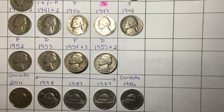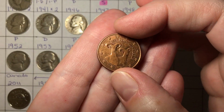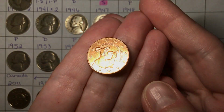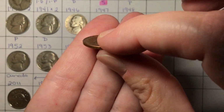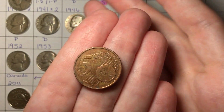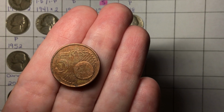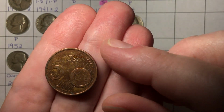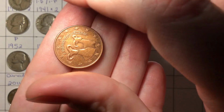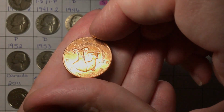And I also did find one very cool foreign coin. I'll show that to you here. I thought it was very neat. I had never found one like this one here before. Had to look it up. It's a euro coin. Euro cent. It's a 2011. And it is from the country of Cyprus. And I really like that one.